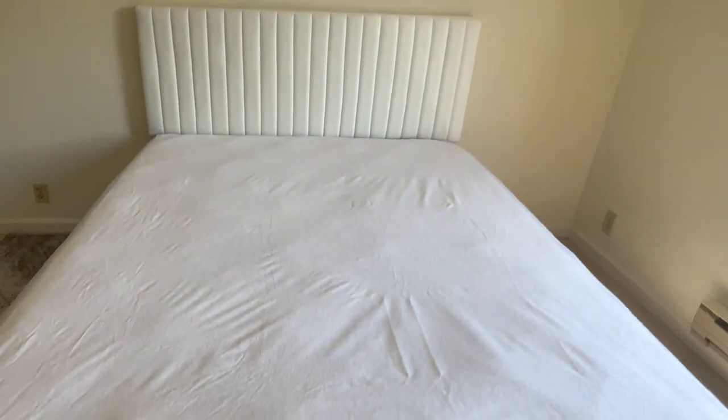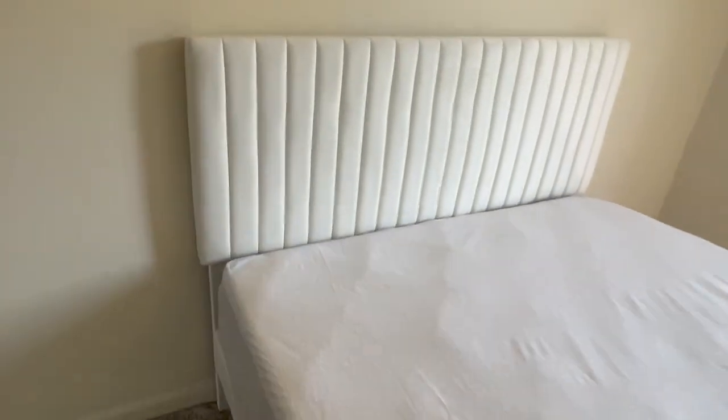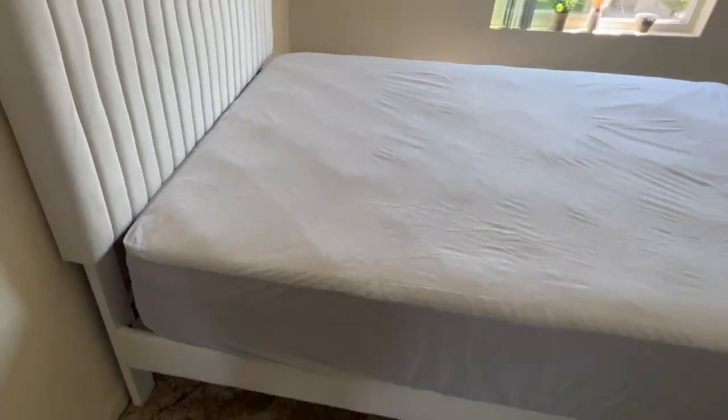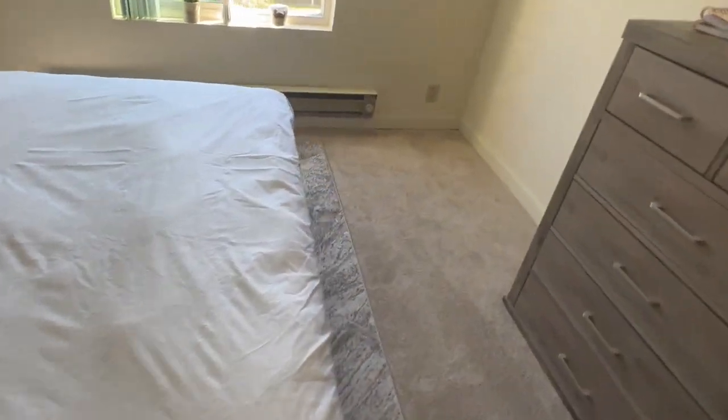This bed frame is perfect. I love it. So soft. Fits my queen mattress perfectly.